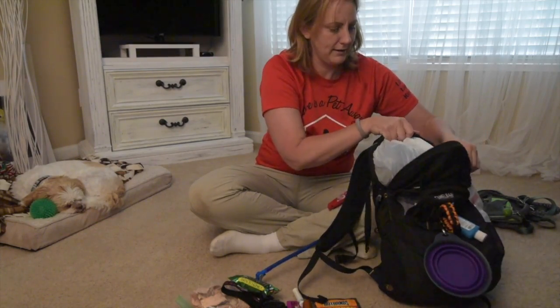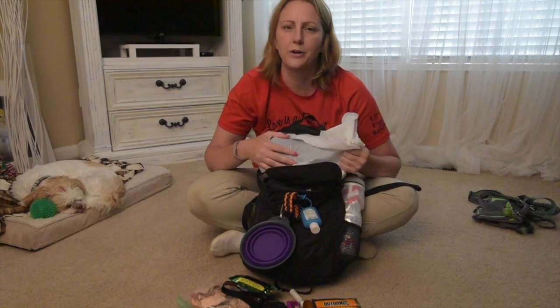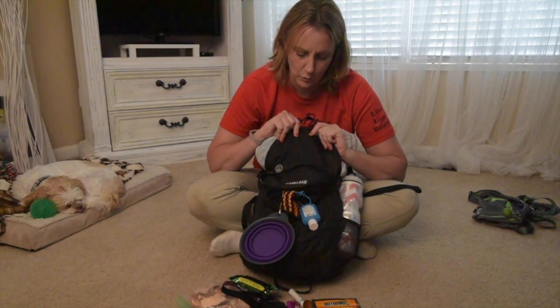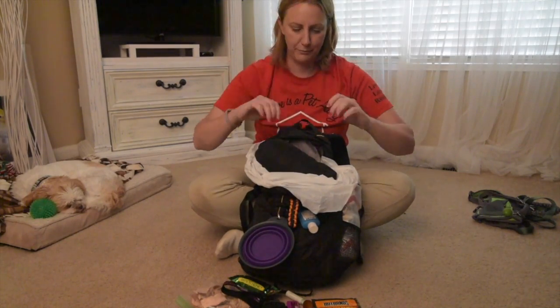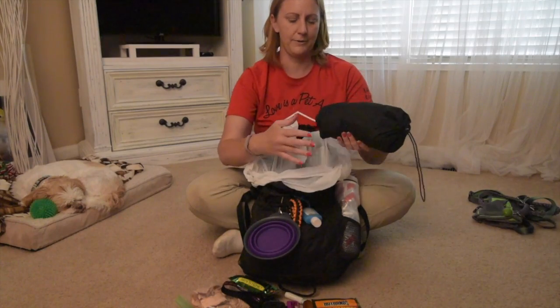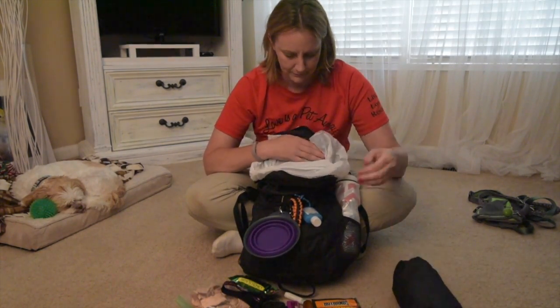In the main pack, I don't know if you can see, they sell waterproof bags that you can put inside your pack because this pack is not waterproof. And they also sell liners that you can put over the top of your bag. We're not that fancy. We just use a garbage bag on the inside of the bag. It's not 100%, but it's going to keep stuff pretty dry. So everything we pack goes inside this liner. This is my raincoat. It's waterproof and it has a hood.